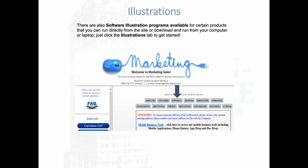There's an illustrations button. If you need a complete illustration, like to print out for your client with cash values and all that, this is where you go for it. But if you want to just run a quote for yourself or for your clients out there, I would use the insuranceapplication.com website for that. It's a little easier interface, a little simpler to use, easier to get to as well.